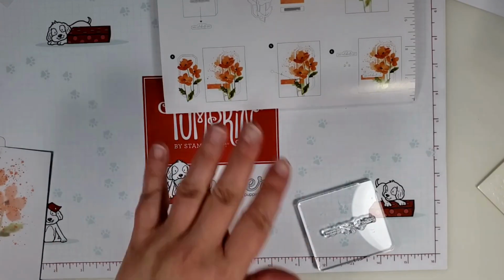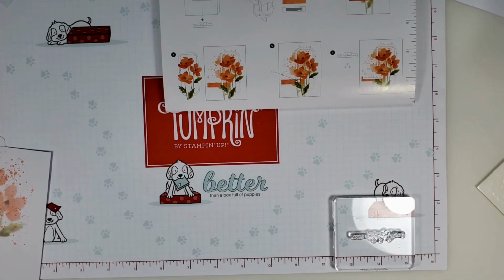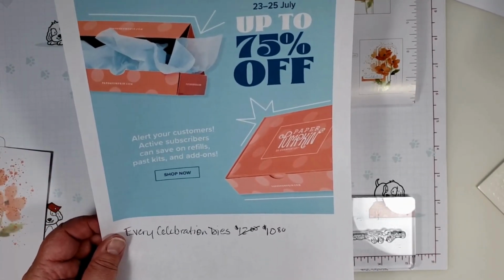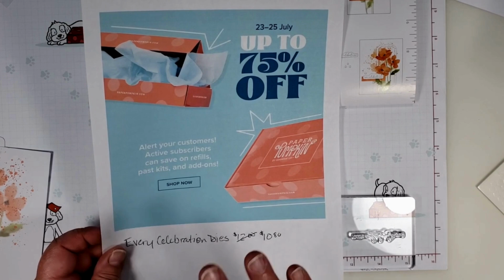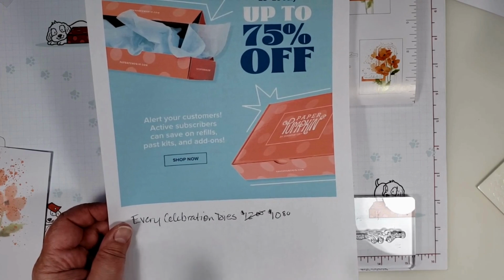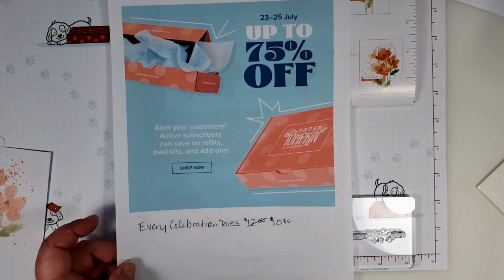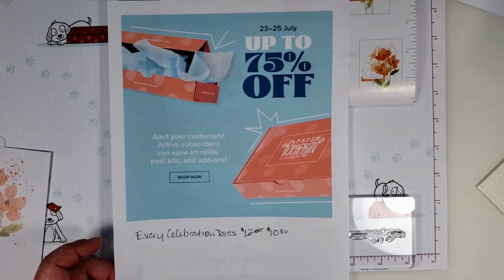Okay, everyone, so I am back with our second card, but before I go on to that one, there was something that I remembered that I do want to bring to your attention. It does have to do with Paper Pumpkin. So these add-on dies, what was this one called again? The Every Celebration dies. The regular price for those is $12, but Stampin' Up! does have a sale going on where you can get up to 75% off. This is on refills, past kits, and add-ons. So the other 2 add-ons from earlier this year, they're still available, so they are marked down. If you go to the online store under Paper Pumpkin and past kits, refills, and add-ons, you'll see all the products that are available there and along with their sale price.